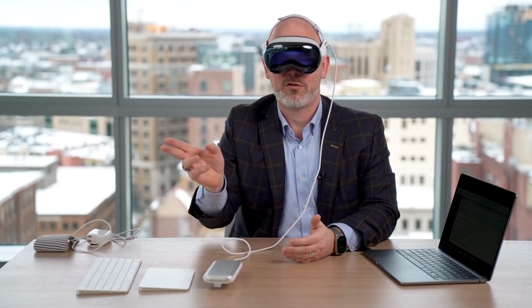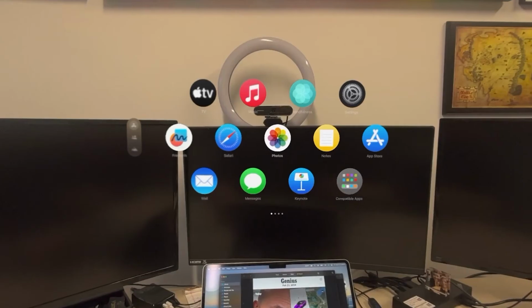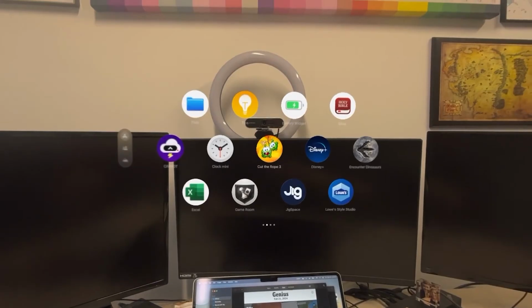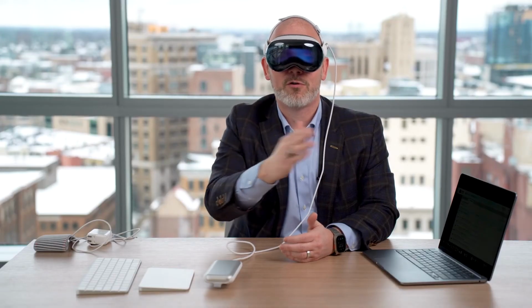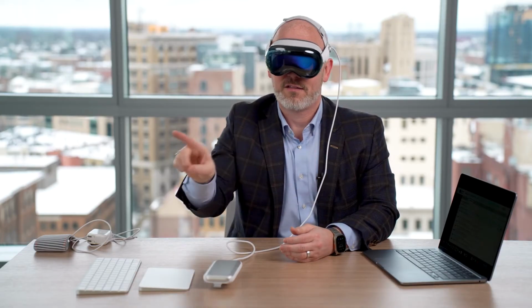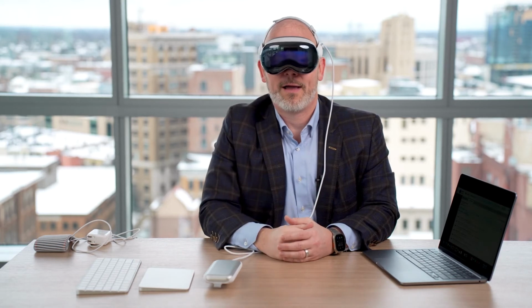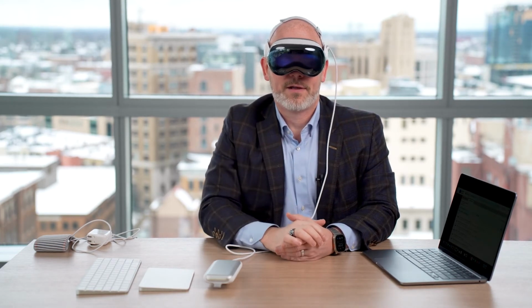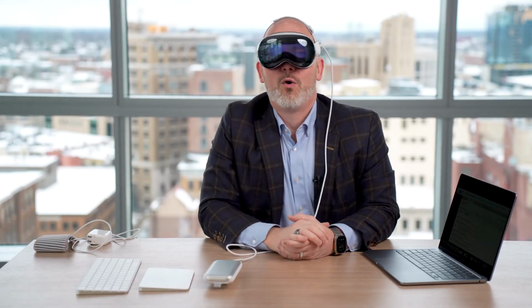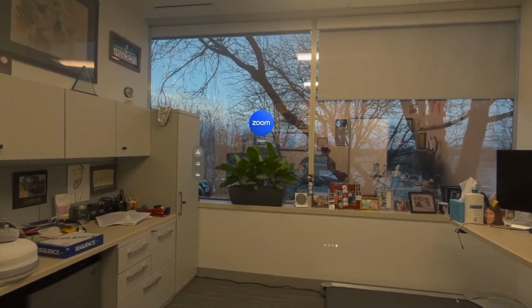And if I want to slide from page to page, looking for the icon that I want, I just need to grab and slide. Grab and slide. And now I'm sifting through screens exactly as if I was using my finger to slip through screens on an iPad or an iPhone screen. I find the application that I want, for example, I'm going to open up Zoom because I want to participate in a Zoom call. I do that to click the button while I'm looking at it with my eyes.